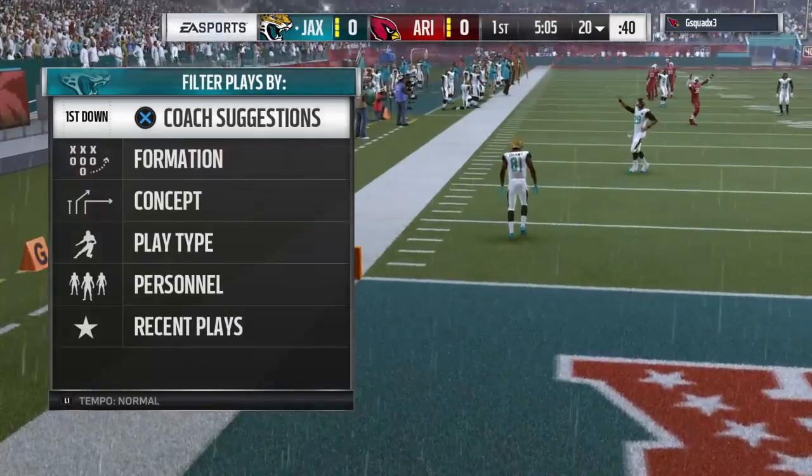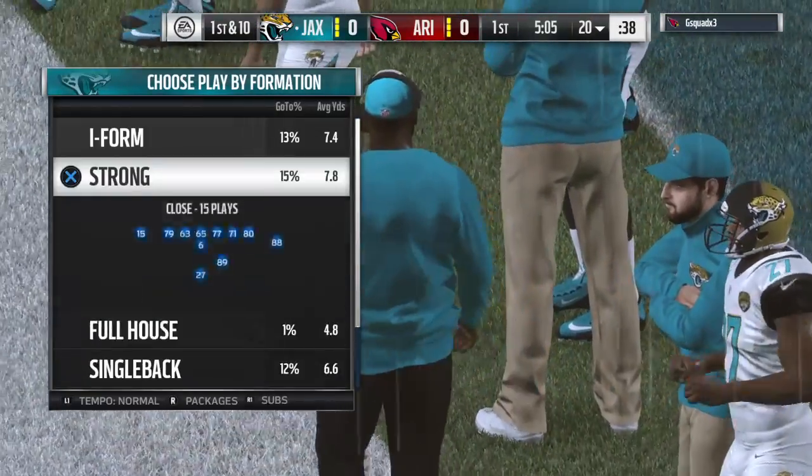And a bit of a mistake there. This is well into the end zone for a touchback.